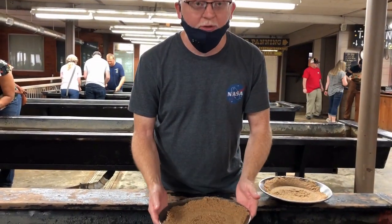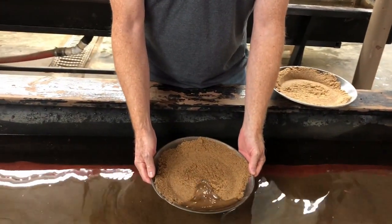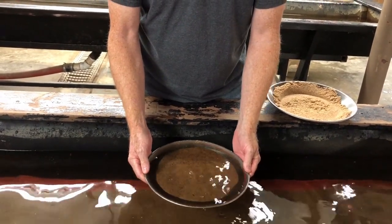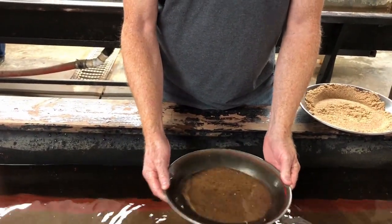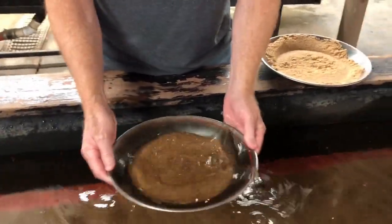All right, this is the first time doing this. Take your pan, put it in the water, submerge it, I think. I saw a video a while ago, if I'm doing this right. So you kind of shake it left to right. No, you need to get some of the water off. Wet it down and then shake left to right.